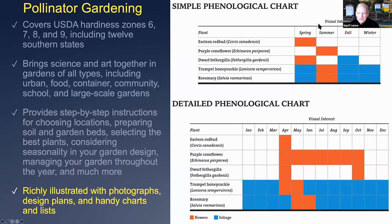And this one you can see is a simple one, for visual interest. They cover perennials, shrubs, and trees, so these phenological charts are available for these groups of plants. The simple one shows spring, summer, fall, and when the eastern redbud is in flower. Down here, you have the trumpet honeysuckle, which has foliage present in the spring, in fact all the way through till winter. And in the summer, of course, we have purple coneflower in flower. Then a little more detailed by month, they also have charts that give you the month by month, so you can see when a particular plant is in full flower and when its foliage is present. Again, really well-documented charts.